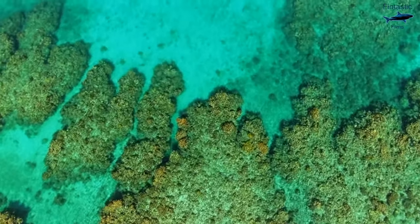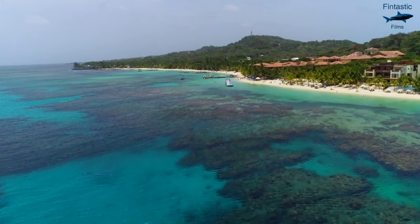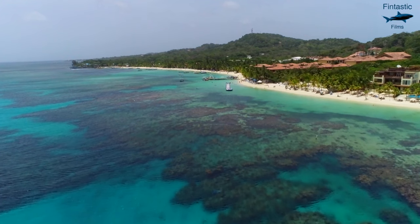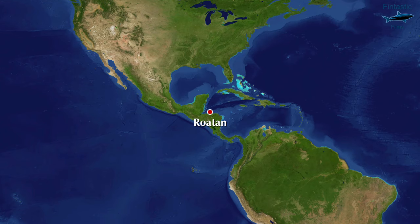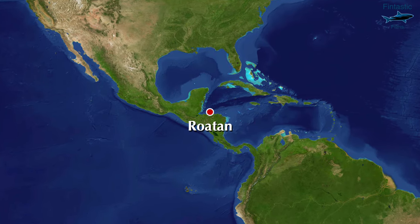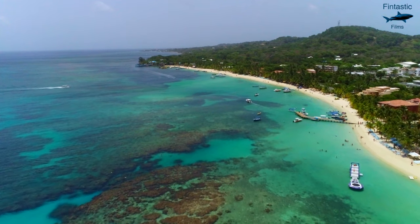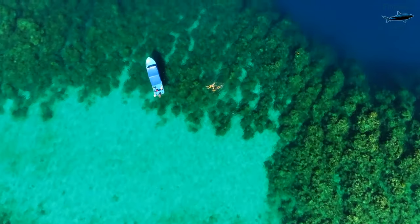One of the best ways to see the underwater world is by snorkeling, and the island of Roatan is the perfect place to do this. Located 40 miles off the mainland of Honduras, this island sits on top of the world's second largest barrier reef. With the reef located just 100 yards offshore in some spots, snorkeling was a must while I was there.